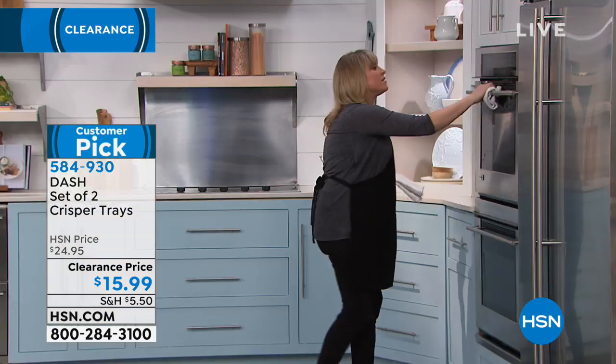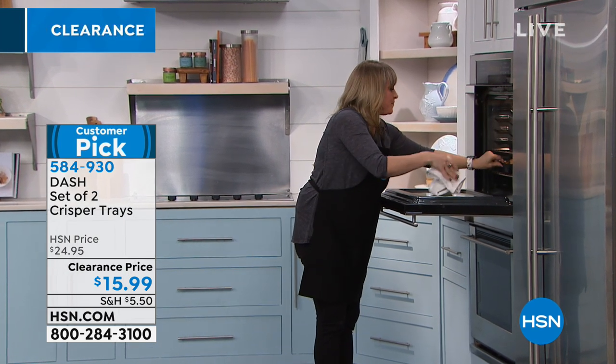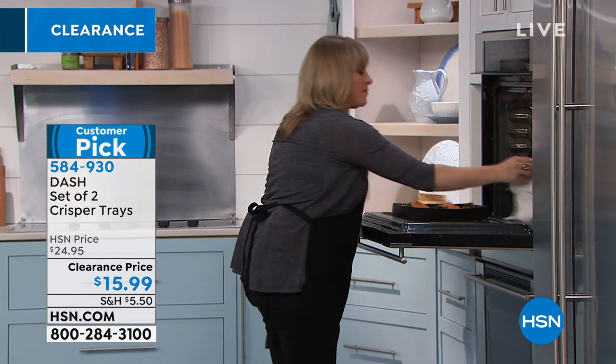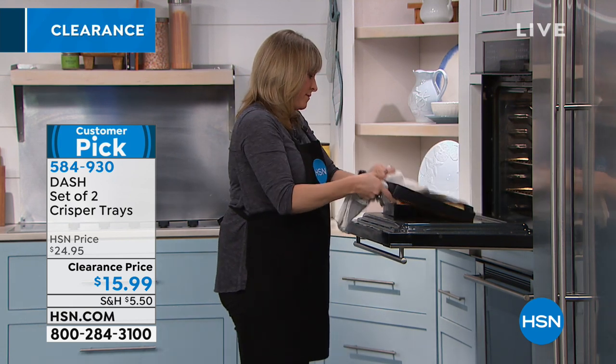And again, you don't have to line it with tin foil. The whole reason you're getting this is because you want those holes in the bottom. You don't wanna put something down because that's where it's gonna cook through the vent in the bottom and get it all the way around crunchy, crispy, exactly what you expect.